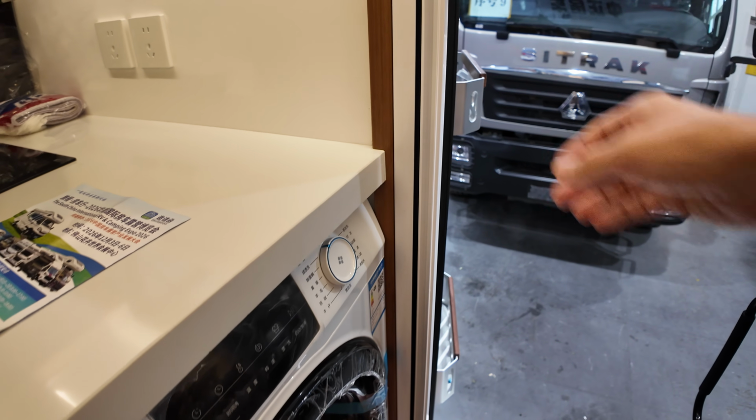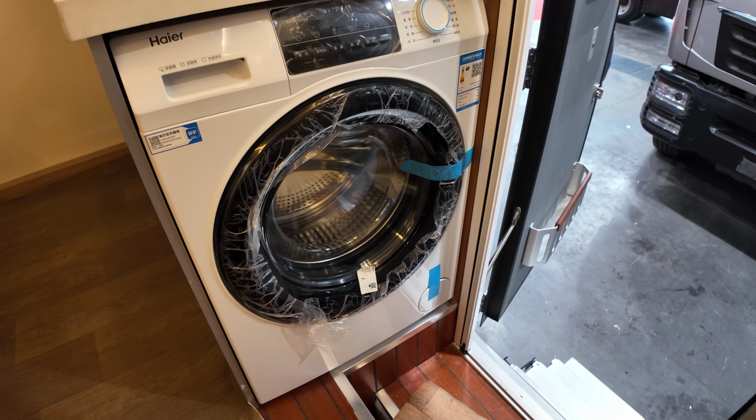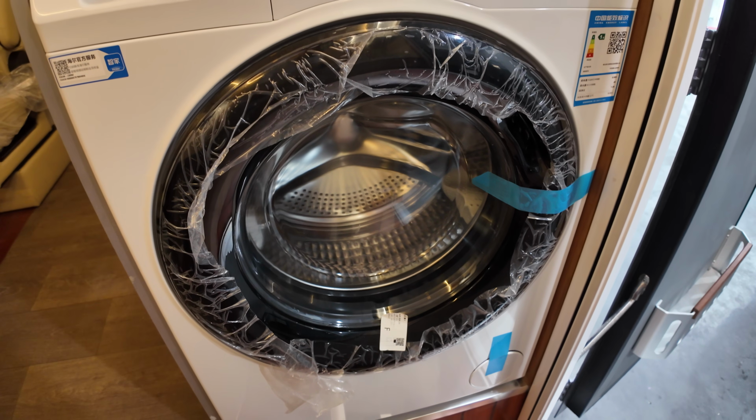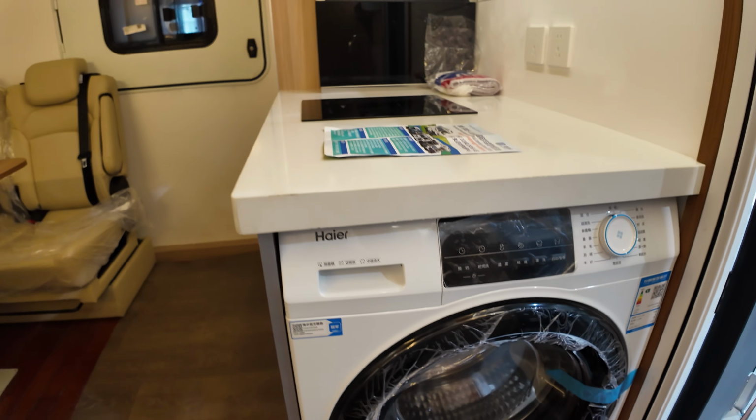And then there is this, a washing machine. Under the counter in a truck, 18 pounds of laundry still in its factory wrapping. No hookup, no generator. The solar and that battery bank run it while you are parked in a field.